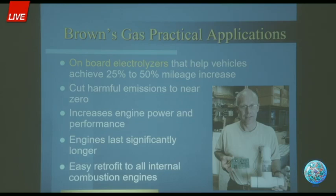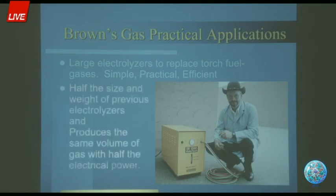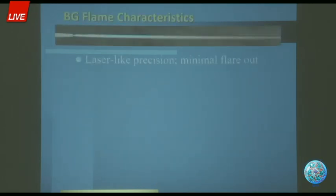One of my pet peeves has always been what's called the catalytic converters, because I feel that burning the fuel in the engine is a much better idea than burning it in the exhaust. That's what this type of technology helps do. There's myself with one of our early machines that replaces the torch fuel gas. So I was able to build machines that were half the size and weight of the machines that were available at the time and produce the same volume of gas with half the electrical power. Again, if you understand what is going on, then you can build better machines.